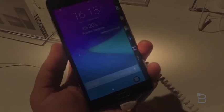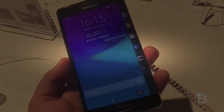And also, it's going to be coming to every major US carrier, so presumably it'll be coming to whatever carrier you're on, unless you're on an MVNO or you live in another country. It'll be widely available, which I think is great. No carrier exclusivity. It's got that crazy screen on the side, which can offer a lot of information.